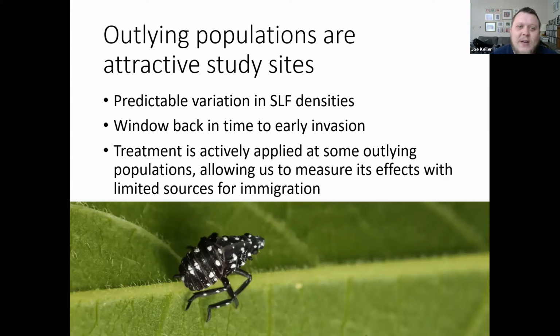They're an attractive study site for testing surveillance methods because you hope, and I think generally we found across the sites that we've looked at, there's predictable variation in lanternfly densities. So you get a higher density core where the population first started, and then as they spread, you get to lower densities further away from that core. They're kind of a window back in time to early invasion, so what happens when the lanternflies get somewhere new. And they're also interesting to us as a place to assess treatment, whether treatment can locally eradicate lanternflies in some of these spots.